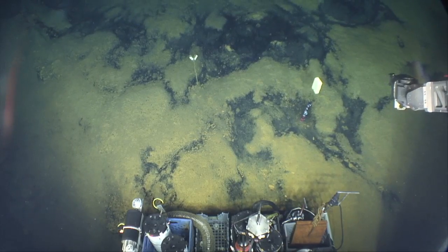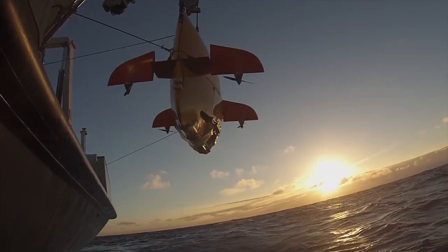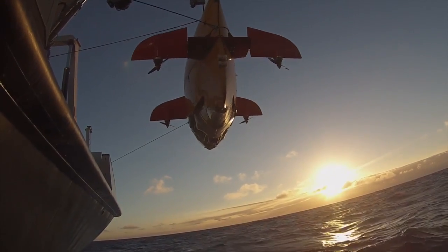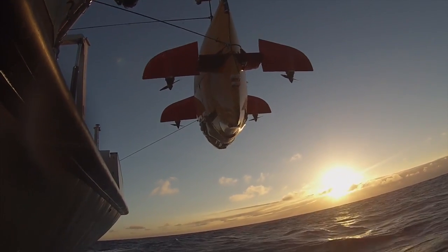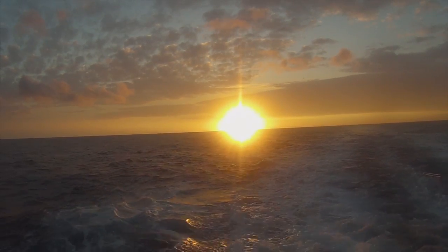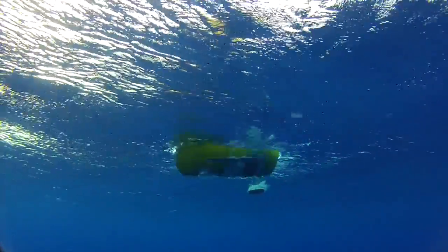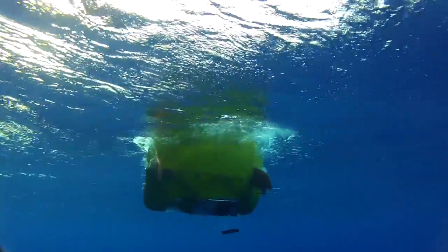The wealth of new data is providing answers and leading to even more questions as Loihi continues to offer tremendous opportunities to undergraduate and graduate students and prove that it is home to one of the world's premier oceanography programs. The Department of Oceanography has a long history of working with students, working in the environment and answering some of the big questions, whether they be exploration-based or hypothesis-driven science-based. And on this particular expedition, we had a nice blend of being able to do both.